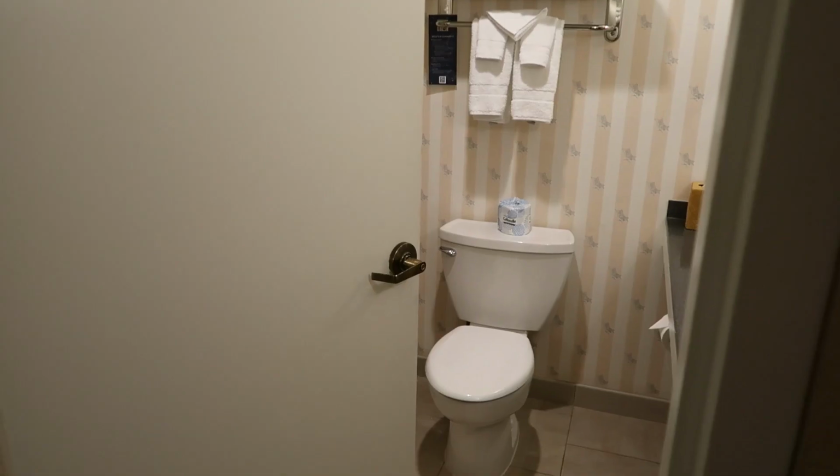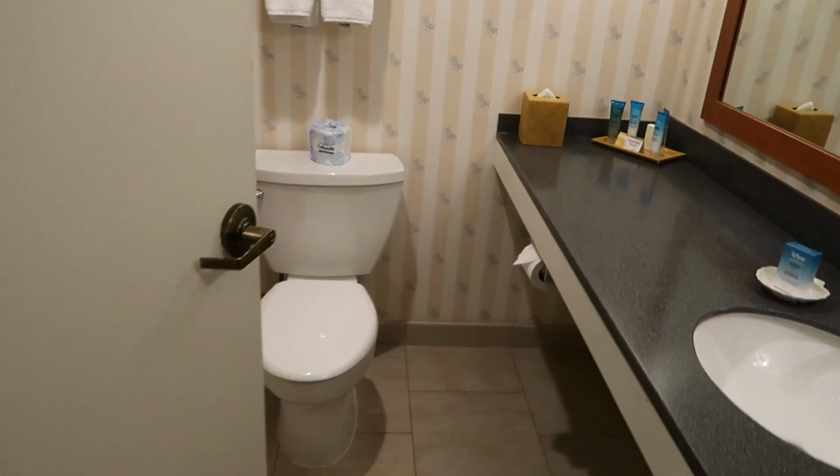We have the light switch that controls this overhead light here. And we have the bathroom on this side and the closet on this side. So let's take a look in the bathroom now. Okay, so right when we enter, on the right side, we have the bathroom. I mean, right when we enter, there's the door to the room.